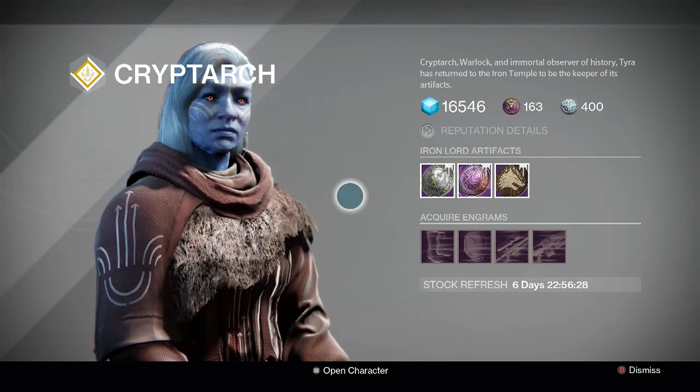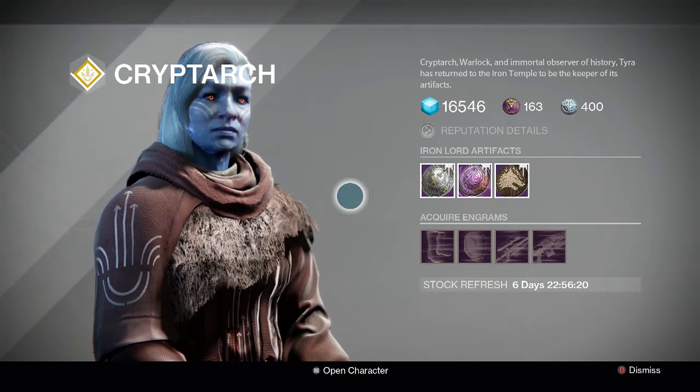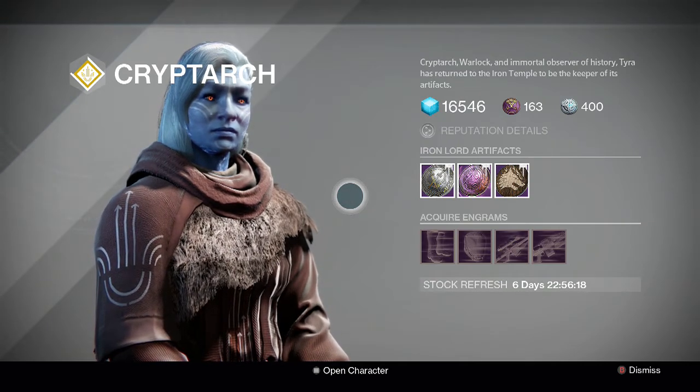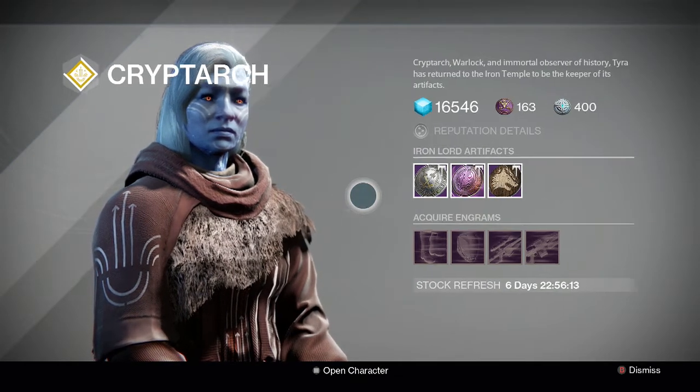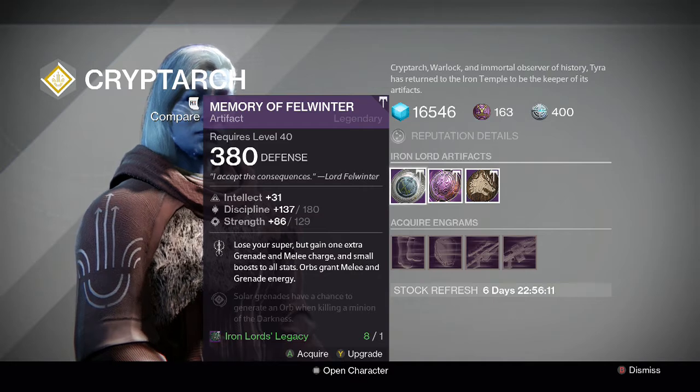The vendor rolls this week we're going to hit up though, and I am going to do my best to get weapons out this week as well. As usual, we're going to start with Tyra Karn in the Iron Temple. You can see the Iron Lord artifact she's got. She's got the Memory of Felwinter.